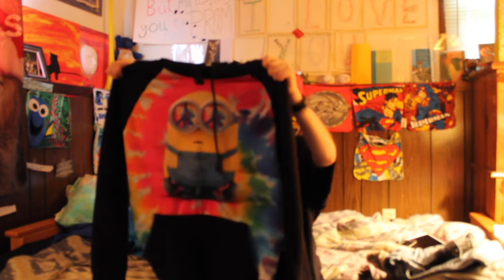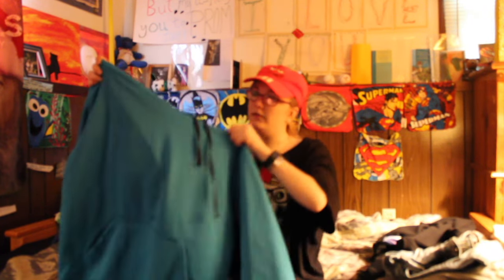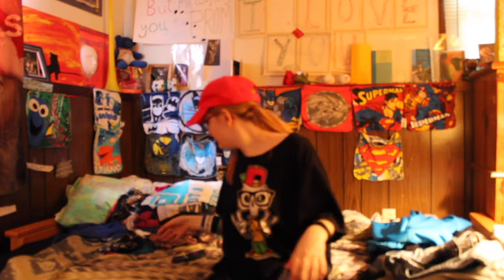And now let's go to the two sweaters I bought. Now I had a sweater like this last year, but it got too small, so I decided just to get another one like this. It is very cozy, it's very comfortable. It's Minions with the peace sunglasses. I got it because it is my favorite color, so it's awesome, and it has two pockets in the front, so that makes it a little better, and it's blue.